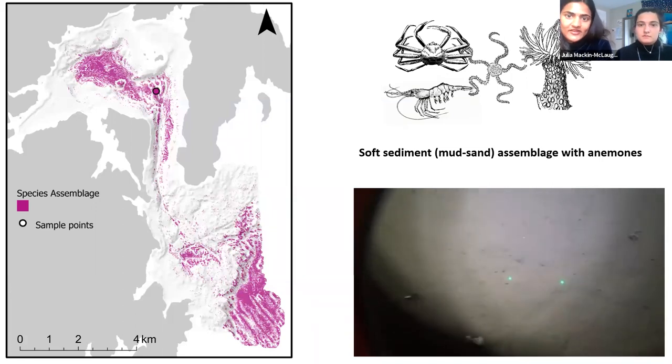So depicted here in purple is the distribution of the assemblage occurring along soft sediment, muddy substrate with some underlying rock and found between valleys and more sloped areas. And when I say deepest, I'm referring to areas between 80 to 200 meters, which is just below the boundary for coastal areas, I guess. And biologically, it is composed of the Hermathia anemone, brittle stars, and some occurrence of the northern shrimp and snow crab.